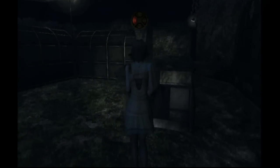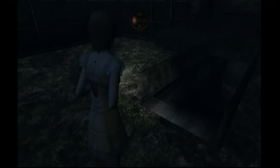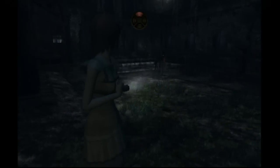Also, keep in mind the staircase for later. We don't need to worry about it just now. There's just a locked door down there, but it'll definitely come in use later.